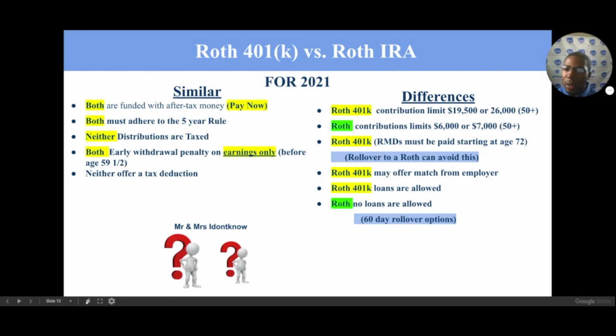It's usually not a really good option that I would recommend for people to do. But if you're savvy and you're responsible and you want to think about doing something like that, yes, you can do a 60-day rollover option and treat it as a loan of sorts, as long as that money goes back into a Roth IRA within the right amount of time.